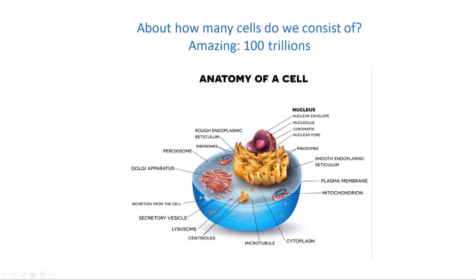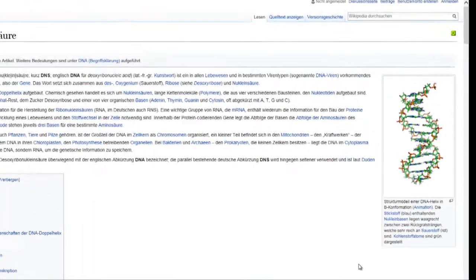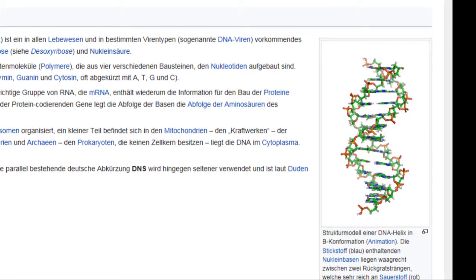You'll be even more amazed when you hear how complex each of those cells is. If we magnify the diagram, it becomes clear that the cell, which is only 1/14 of a millimeter in size, represents a tiny cosmos with all its cell organelles and the DNA in the cell nucleus. Wikipedia tells us that the DNA of one individual is made up of 3.2 billion building blocks. And if you laid these DNA strands out in a line, it would stretch over a distance of 150 billion kilometers. That's around 1,000 times the distance between the Sun and the Earth.